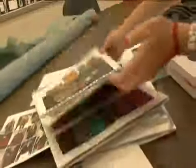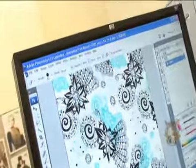A strong eye for color, detail, and proportion are a must as a fashion designer. We have to have the talent. You have to have a drive. You have to have the patience.